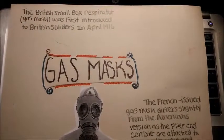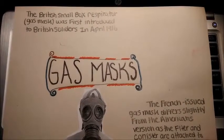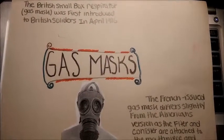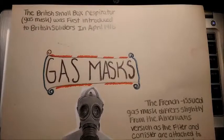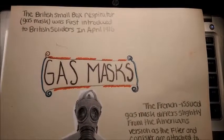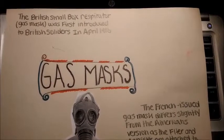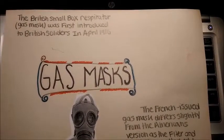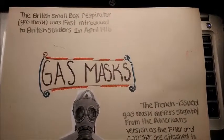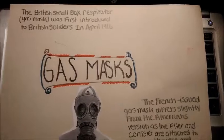The gas mask was used on both humans and animals to avoid inhaling airborne pollutants and toxic gases. Many of the military members had this equipment for the long run. This mask would last 24 hours in an NBC situation, which stands for nuclear, biological, chemical. One interesting fact is that the French issued a gas mask that is different from the American one by the way it's made. The filter and the canister are attached to the main piece and are not carried separately.